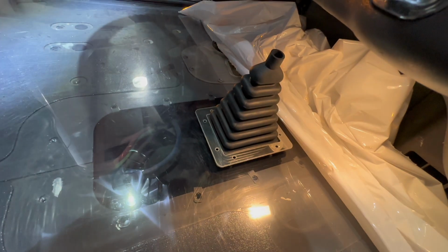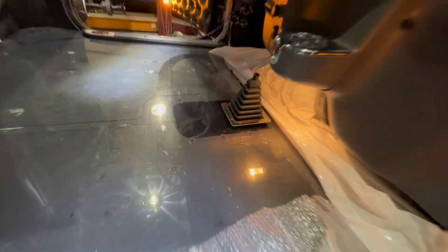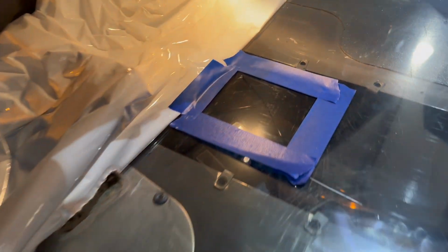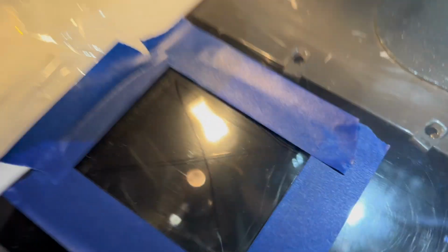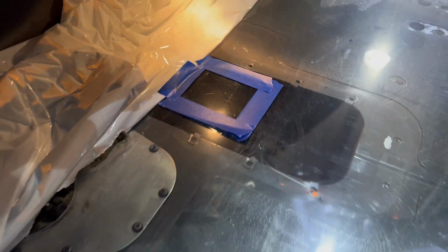So this will be nice and clean. That's all you'll see for the shifter. Yep. All right, so we kind of found center, eyeballed as best as I could. And so that's where my new shifter plate will be. So I'm gonna have to cut that out.